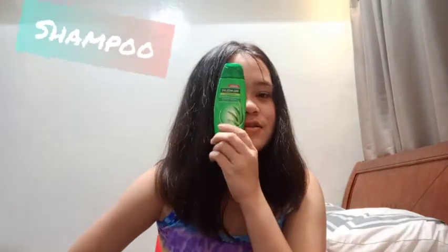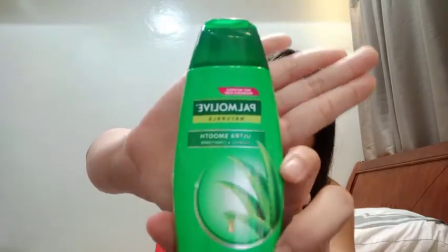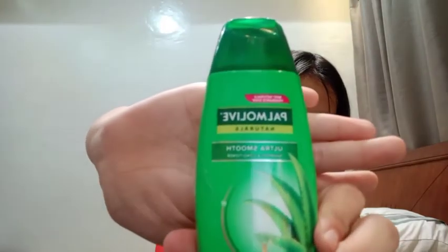So the second product that I'm going to show you is a shampoo. It's a Palmolive Natural Ultra Smooth Shampoo and Conditioner Aloe Vera for Normal Hair, 90 ml. Yeah, this one. We've been using this one for like a month right now.